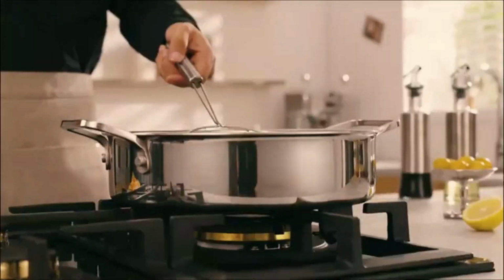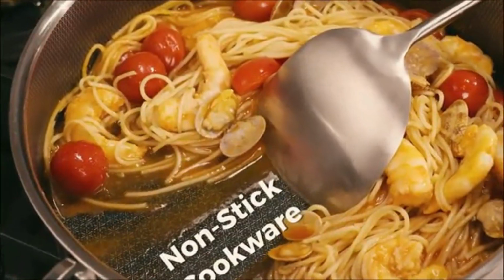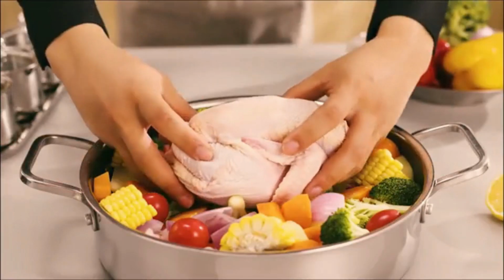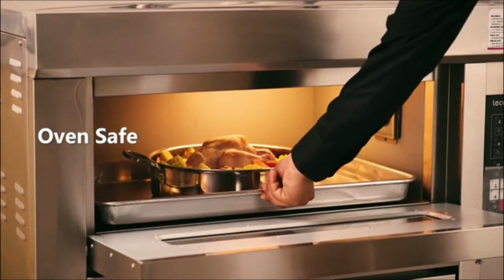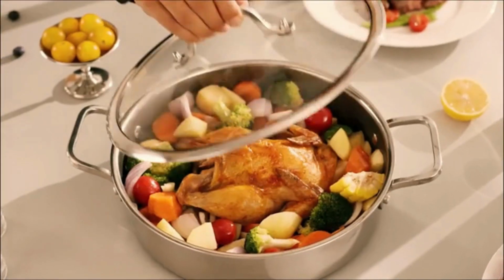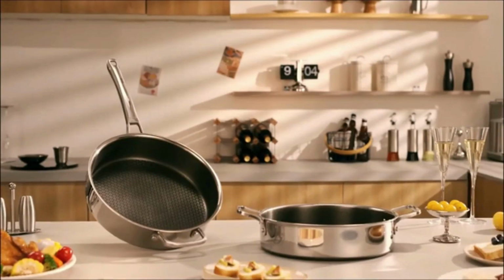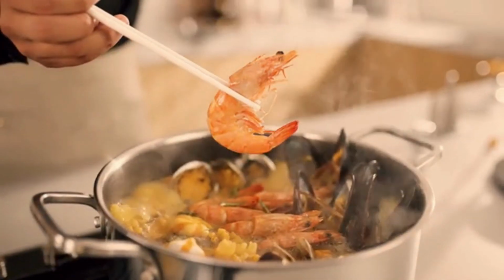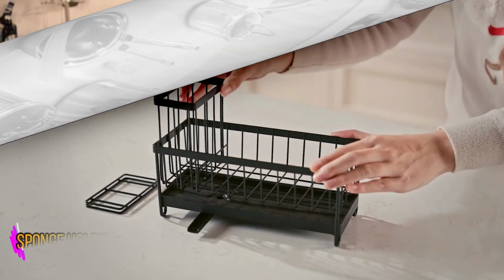Even heating. This pots and pans cookware set prevents hot spots and ensures consistent, reliable cooking results every time. Ultimate comfort and control. Featuring riveted stainless steel handles that provide a secure grip, vented glass lids, measuring marks, and pouring spouts save time and effort during cooking. Versatile cookware. Dishwasher and oven safe up to 500 degrees Fahrenheit and compatible with all cooktops, including induction, making meal preparation a more enjoyable experience. Limited lifetime warranty.